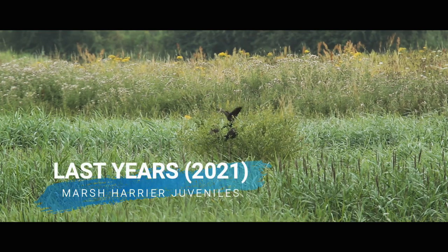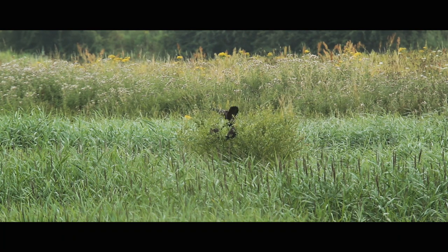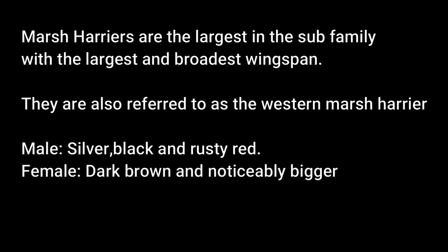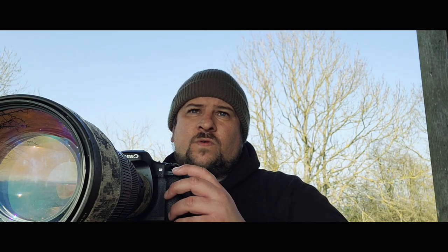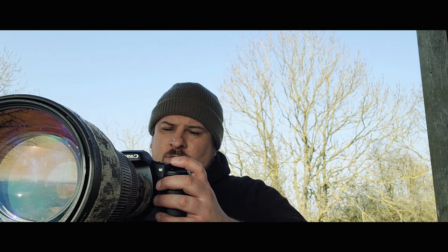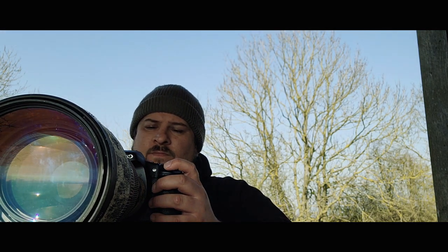Now you can find Marsh Harriers quite across the globe, all the way from Asia into Europe. Oh, just come up now, Marsh Harrier. So let's just see. Basically jumped up with a bit of flap of the wings and went back straight down into the reeds.